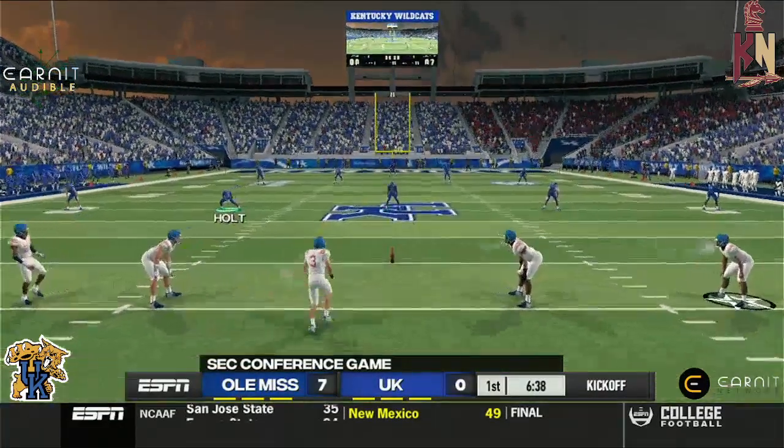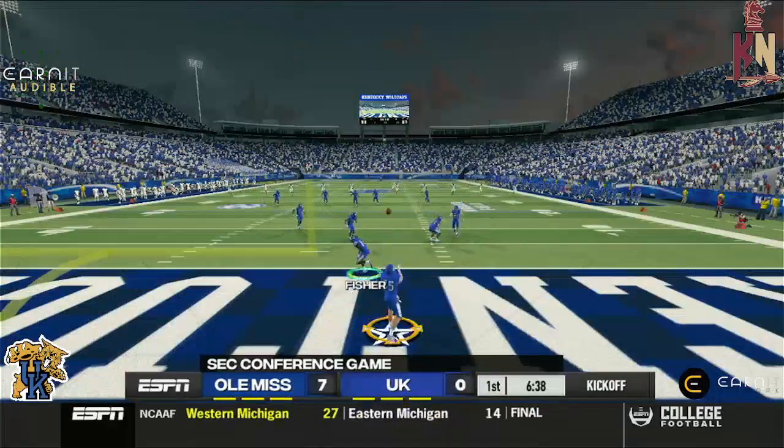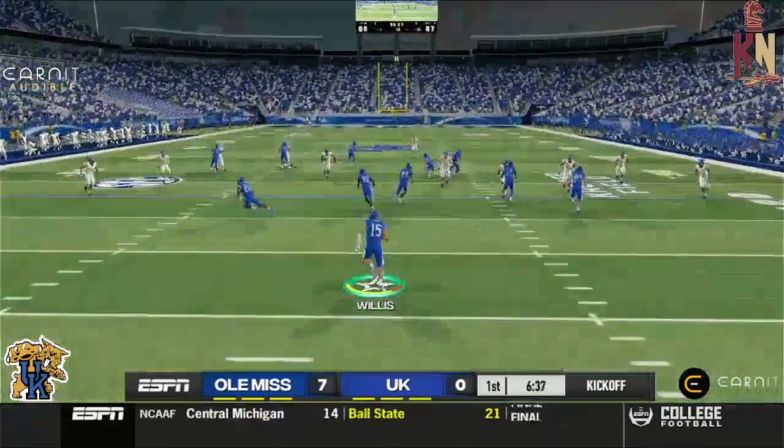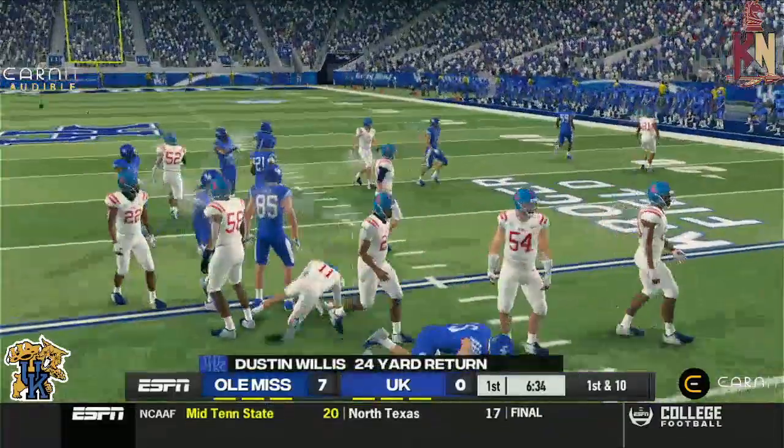Ole Miss lines up for the kickoff. He just drills this one. He's to the 10. He makes it to the 18-yard line.